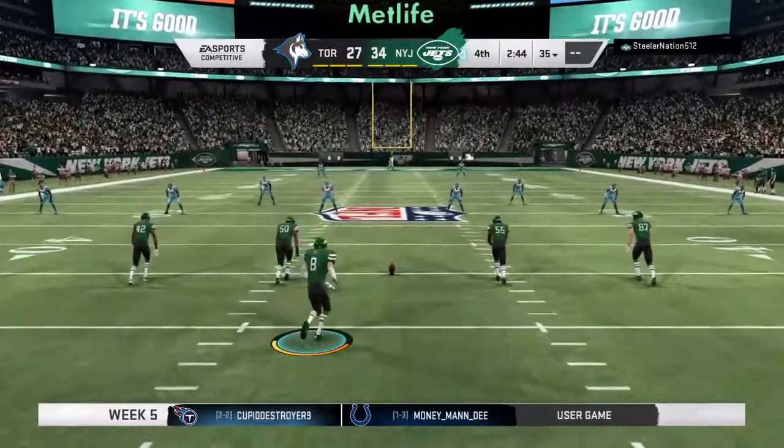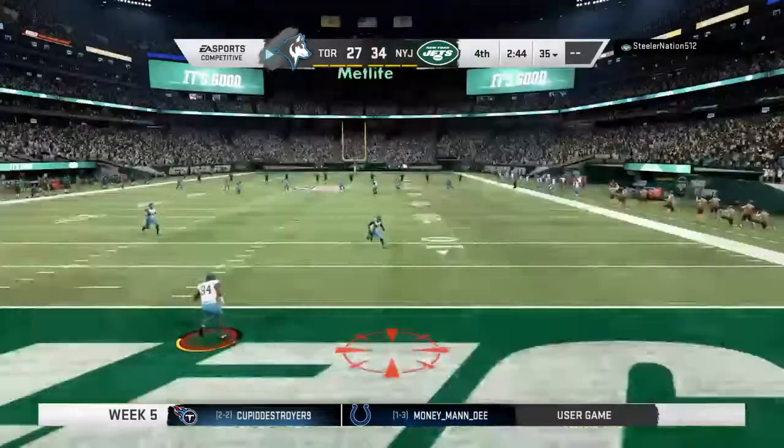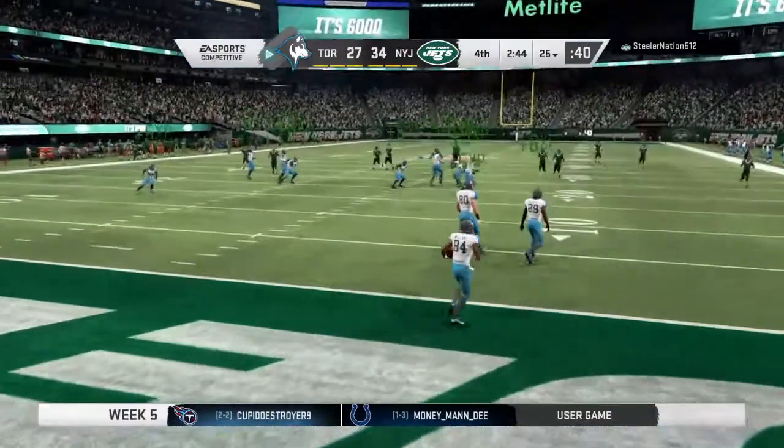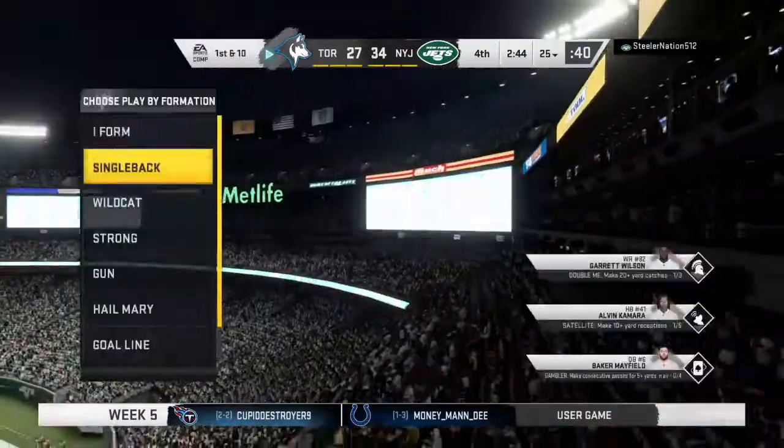So they throw the pick 6. They'll get another shot at it now as this one's in the air. And no return on this one as the fair catch is signaled for and taken.